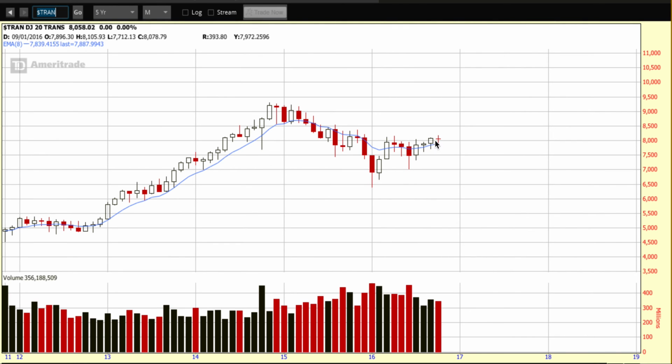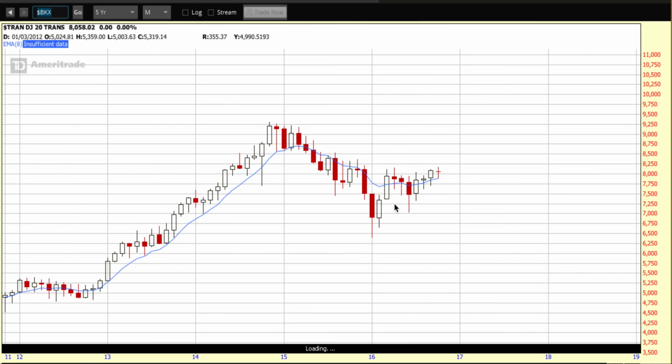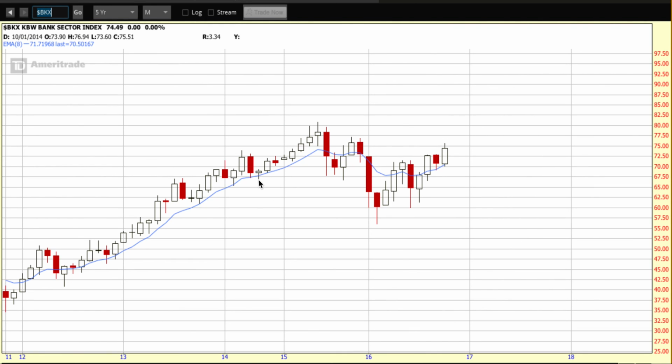And we'll look at the smaller chart in a minute as to why I think that's important. But you can see this area here on the transports is pretty interesting. So we had a doji for the month of October. So we had a red candle on the Russell, doji on the transports, but the banking sector had a strong candle. And for that we used $BKX. So here's the candle for the month of October in the banking sector. Strong candle.